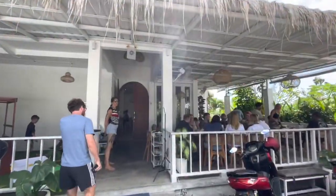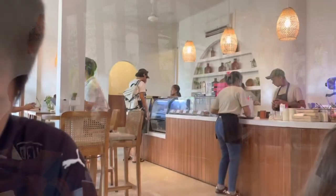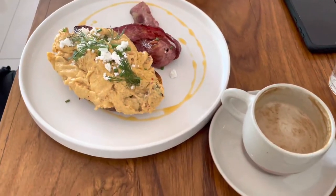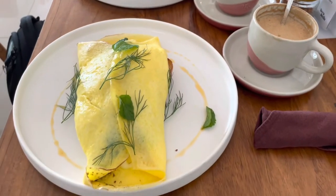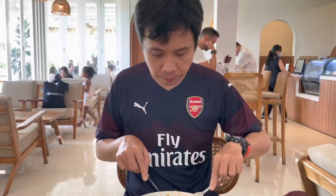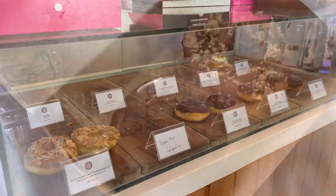Saving the best eatery for last, Tarabelle is our favorite cafe in Uluwatu. Frequented by many locals and tourists alike, their coffee and breakfast sets are very delicious and affordable. They are also well known for their donuts, but we think they were just okay.